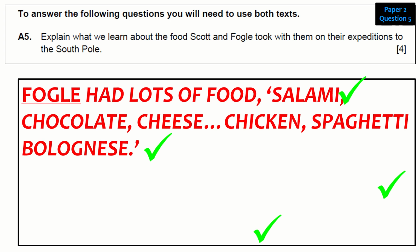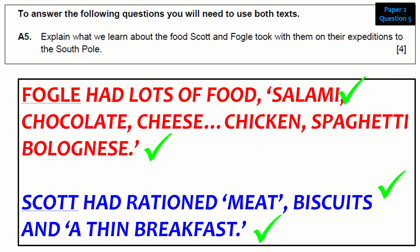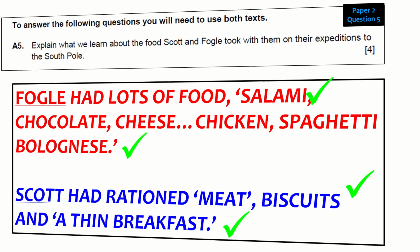So for example, Fogel had lots of food: salami, chocolate, cheese, chicken, spaghetti bolognese. They're all quotes. And I've put, Scott had rationed meat, biscuits and a thin breakfast. That is literally it to the question. You don't have to compare. You don't have to say this suggests. All you're doing is finding the information and putting it in a sentence like this. I put my Fogel one at the top. I put my Scott one at the bottom. I've made it clear which extract I'm talking about and I put my quotes in. Remember, it's only 4 marks.